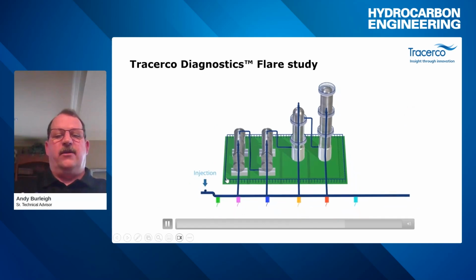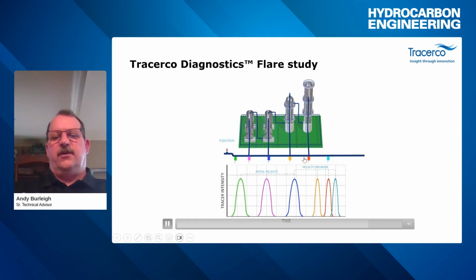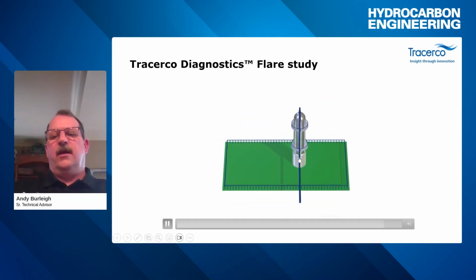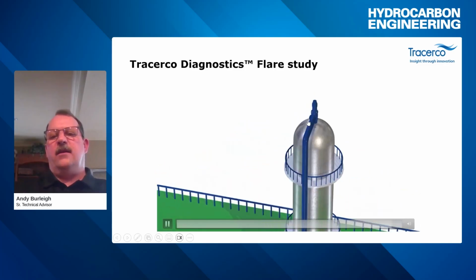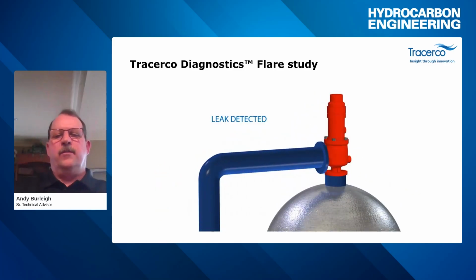We're able to go back into the unit, do another test in the unit header, injection into the unit header, set up detectors after each of those potential leaking entries into that header, and determine that they actually had a leaking PSV. All right, so that was causing the whole issue.